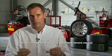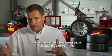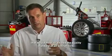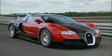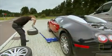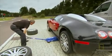For this tire, we have to put in place very severe control that will meet or exceed the quality standard of an aircraft tire. A set of Veyron tires lasts about 6,000 miles. A set of four replacement tires costs $17,000.